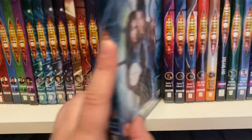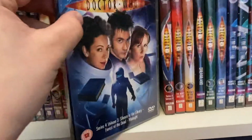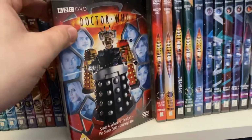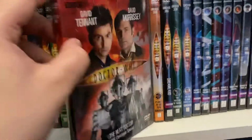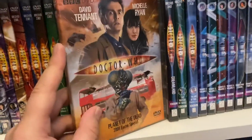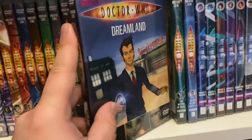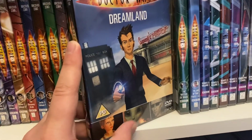Series 4 Volume 1, Series 4 Volume 2, Series 4 Volume 3, and then Series 4 Volume 4. The Next Doctor, not the best Christmas special, but not even the best Cyberman story. Planet of the Dead is a good Easter special. Do like it. Dreamland, I love the animation in this. I love the whole aliens and stuff.